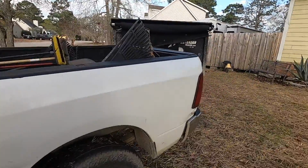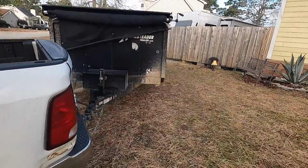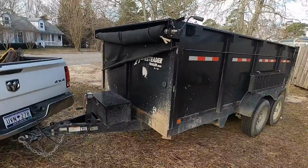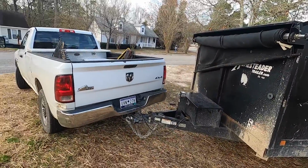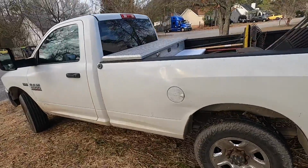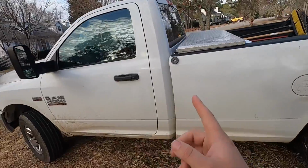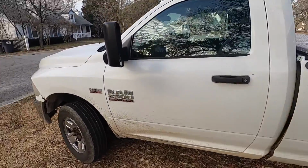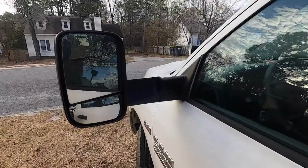I've pulled this trailer with it. It pulls it no problem. But I mean, this trailer is about 3,500 pounds. We can still put almost 3 ton in there, maybe a little bit more. It's got the 8-foot bed on it, which I like. Obviously a crew cab would help if we get more employees or anything like that. It's got these big towing mirrors on it, which I really like.